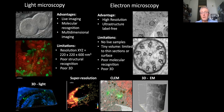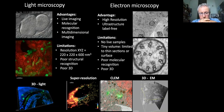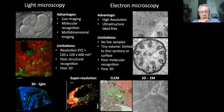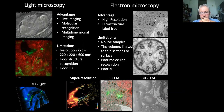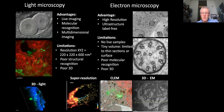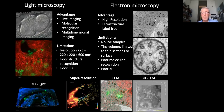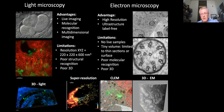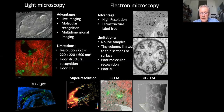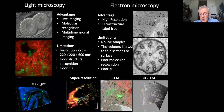And we have two solutions for how to close the gaps between them: super resolution and correlative microscopy. And I'm very happy that last year we launched a consortium with another university. They took the super resolution part and we took the correlative microscopy part. It's the nature of the facility because we have light and electron microscopy, which makes us unique in Ireland.